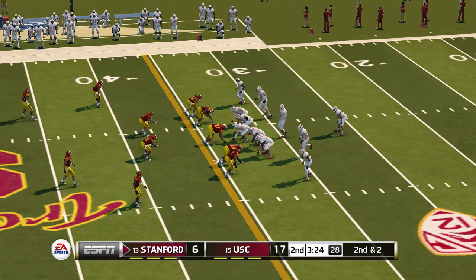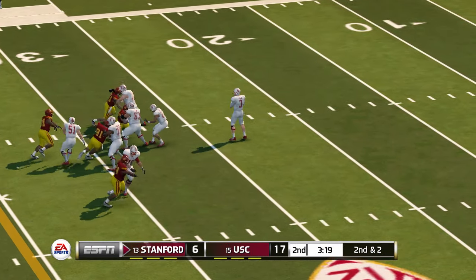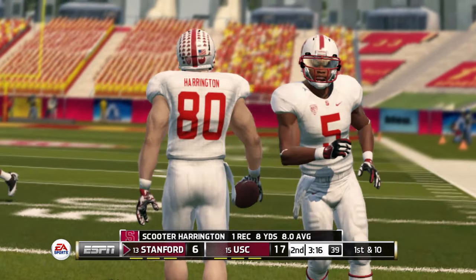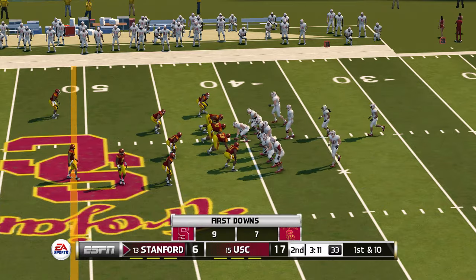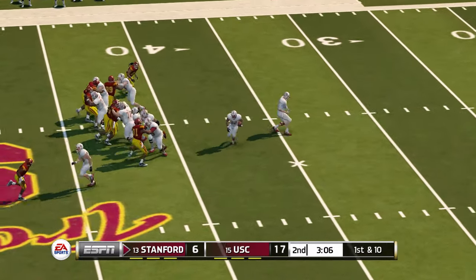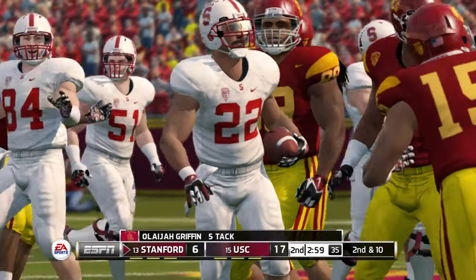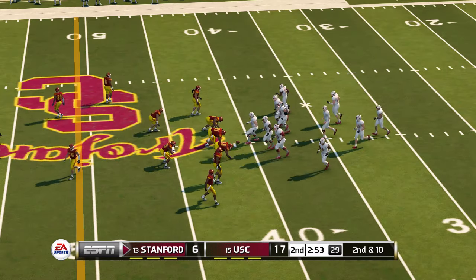3 down. Mike 10. Mike 10. And a quick throw. He's tackled around the 40-yard line. Gain of 7 on the play. 1st down. 2 times. They come out in a goal line set. 3 down. They go to the ground game, and he makes it out to about the 41-yard line. That makes it 2nd and 10. From their own 41-yard line, 2nd down.